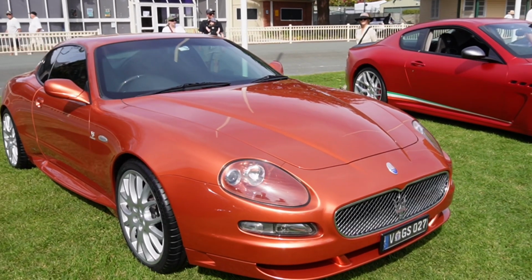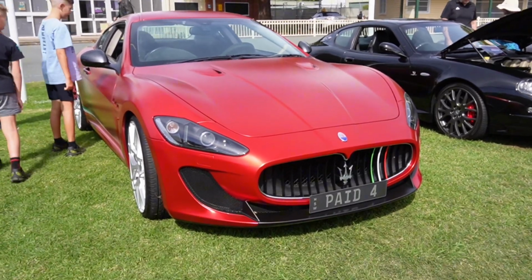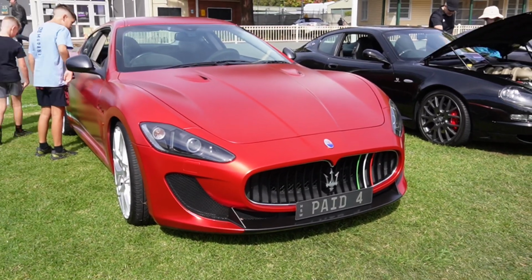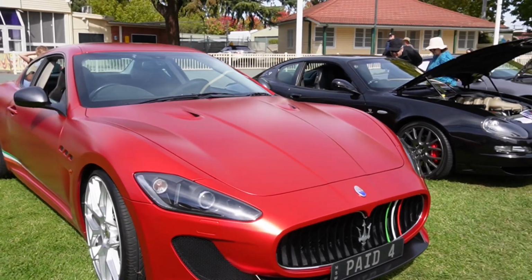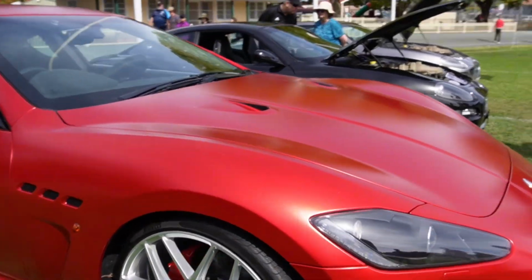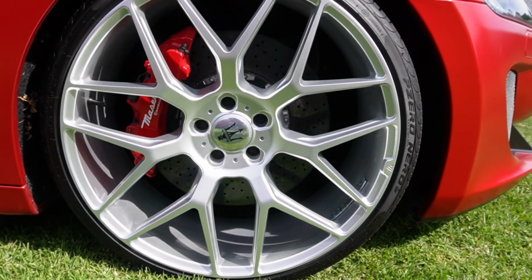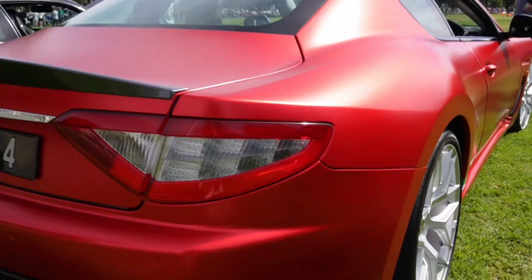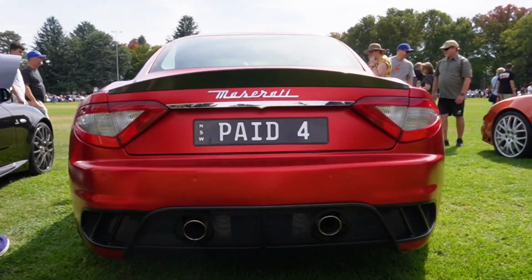Yeah, really good looking car. And next to it is a gorgeous red MC Stradale in a satin red wrap. The wheels on it are really nice as well. They look like 20s. Oh, these are 22s. Wow, 22-inch wheels on this. That's absolutely massive.